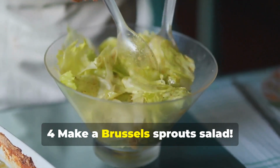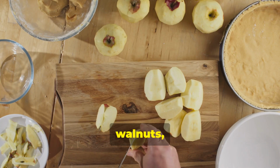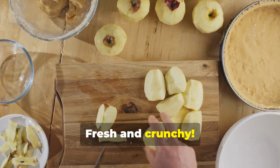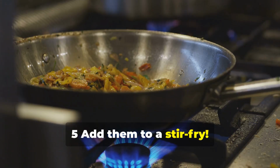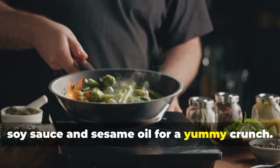4. Make a Brussels sprout salad. Shred the sprouts and mix them with apple slices, walnuts, and a tangy dressing. Fresh and crunchy. 5. Add them to a stir fry. Put them in your favorite stir fry with soy sauce and sesame oil for a yummy crunch.